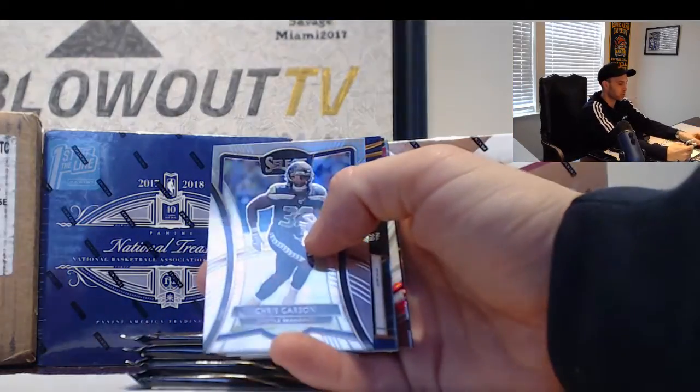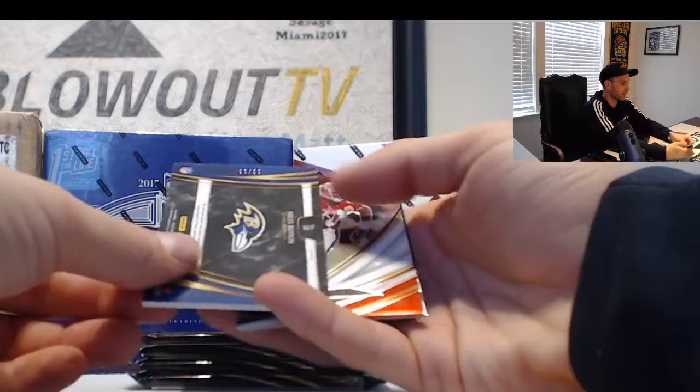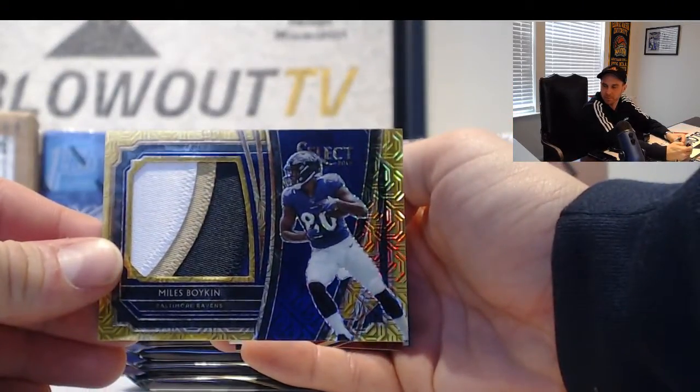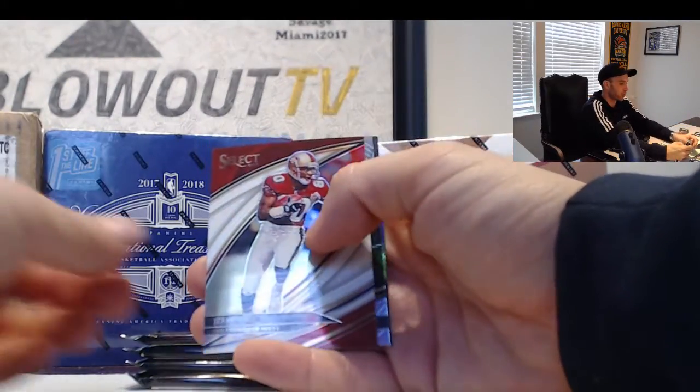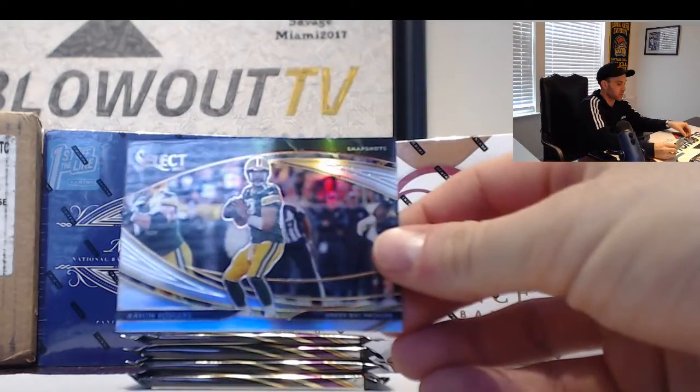All right, start off with Chris Carson, numbered 1 of 10. Jumbo gold patch of Miles Boykin. It's a good piece right there. We have a Jerry Rice, Devontae Adams, and Aaron Rodgers on the snapshots.